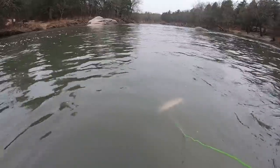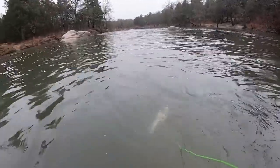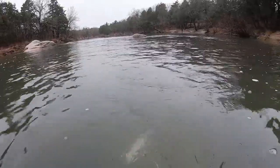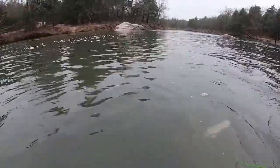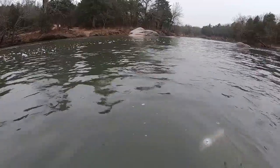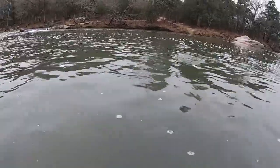Okay, I got another one on. I've had a bunch get on and come off. I think I'm gonna keep this one because they're just getting tougher by the day and my hands are getting freezing cold. And this is a decent fish. This is gonna be my last fish of the day. The keeper, fighting in the current, strong.